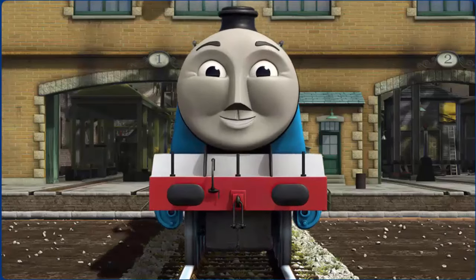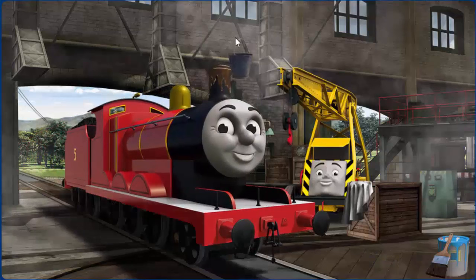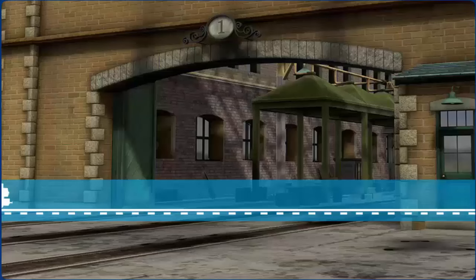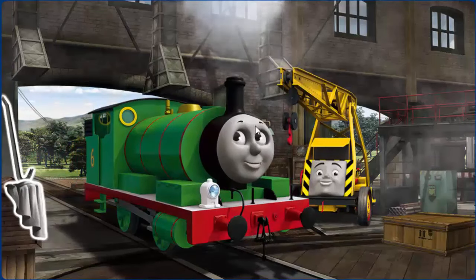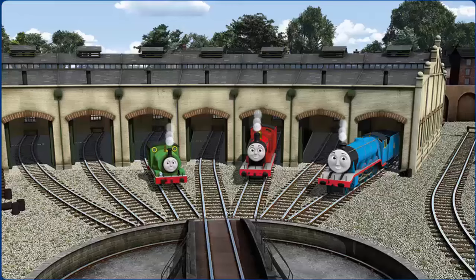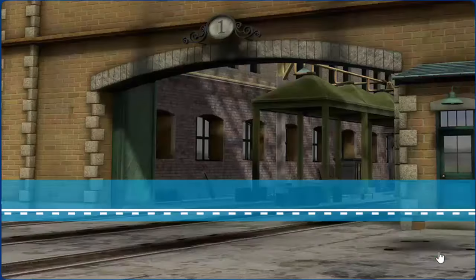Gordon is ready to get back to work. James's funnel is clogged with mud. You fixed it! James is ready to be really useful again. Percy's funnel is broken. You fixed it! Percy is ready to get back to work. You helped repair Percy and James and Gordon. You are really useful.